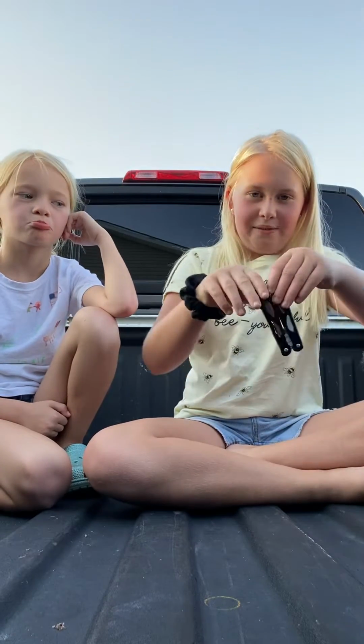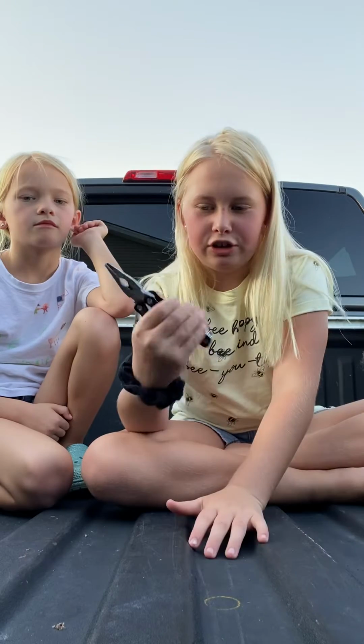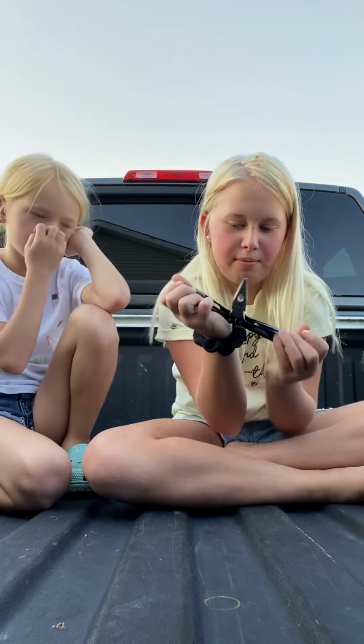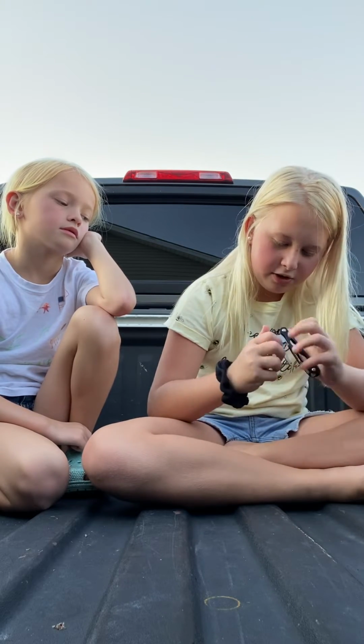Alright, the first thing we have is this. This is a pair of pliers we found. It's really cool. It actually folds up, and you can put it in like a bag or something. Kinley, you rate it first. I'd rate it like a 7 out of 10 because it's pretty cool how it folds. Easton, what would you rate it? It can hurt you. 6 out of 10.